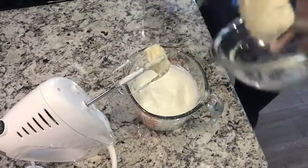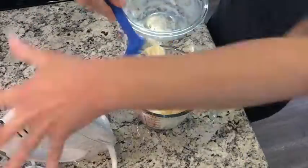And the recipe says to beat that until stiff peaks are formed.